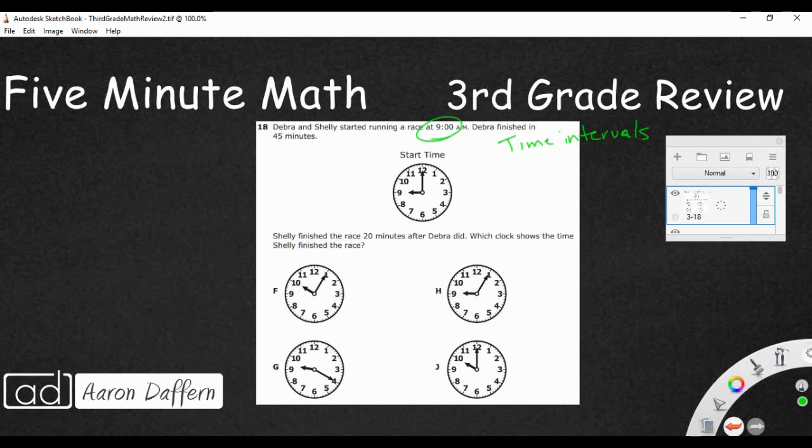So at 9 o'clock here, we see the short hand, that's the hour hand, it's pointing right at the 9. When the longer hand, the minute hand, is pointing at the 12, that means it's at the top of the hour. So we'll call that 9 o'clock. Deborah and Shelley started racing at 9 o'clock. Deborah finished in 45 minutes.